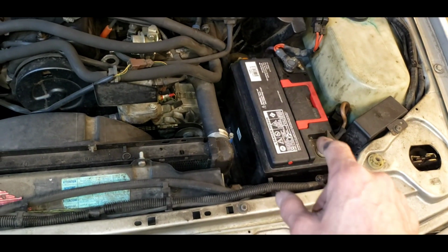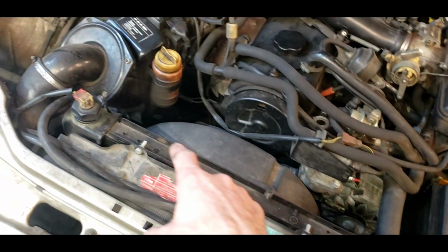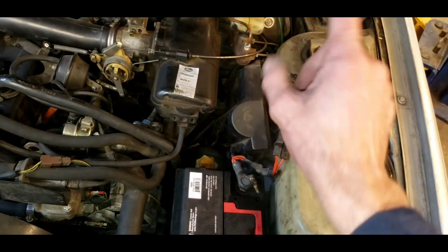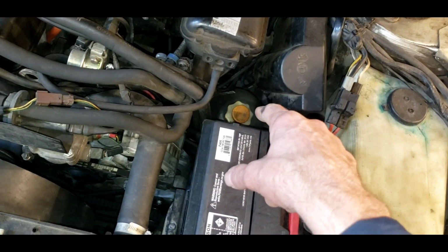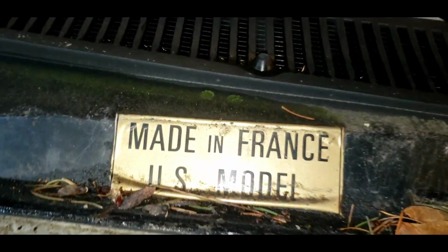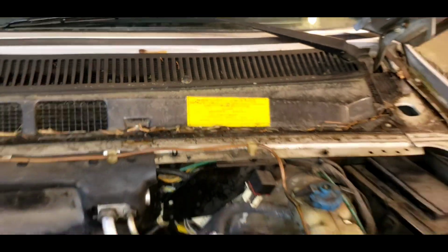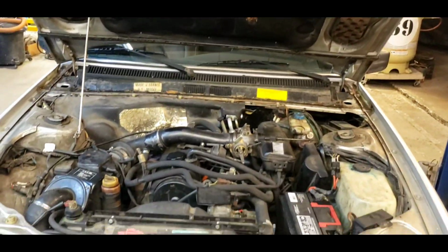Of course, 12-volt battery with funky battery connections. A radiator with a sensor level. We have power brakes. I think that's the coolant overflow down there. I'm not sure. I'm going to dig into that. It is made in France. As you can see, tells you all about everything there. Wagner, Lockheed. Lots of insulation on the under hood to dampen the noise.